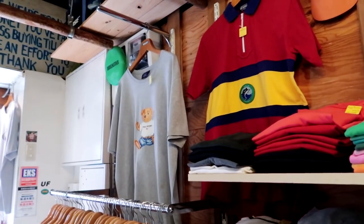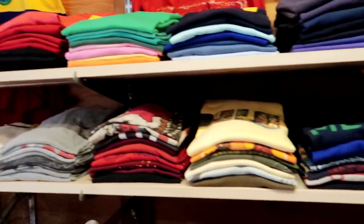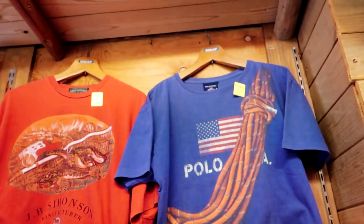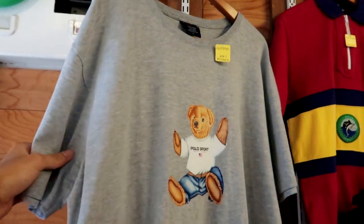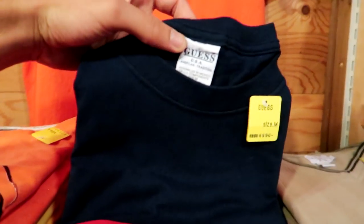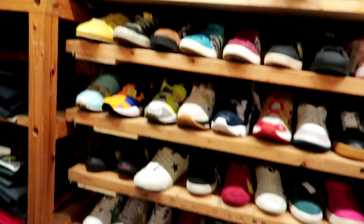The store has a lot of cool vintage shirts from the States here. A lot of cool stuff, so if you're into the really thrifted and vintage shirt kind of aesthetic, they got lots. Polo, vintage DKNY, some Calvin Klein, old Guess. We're talking like really old Guess. A lot of shoes here I don't see too often.